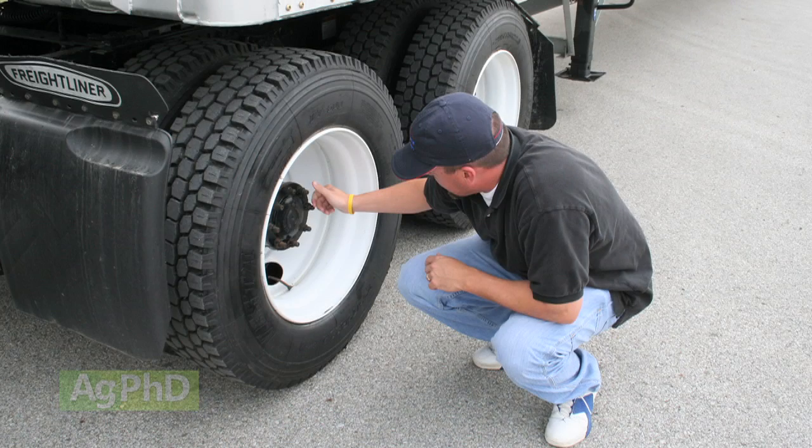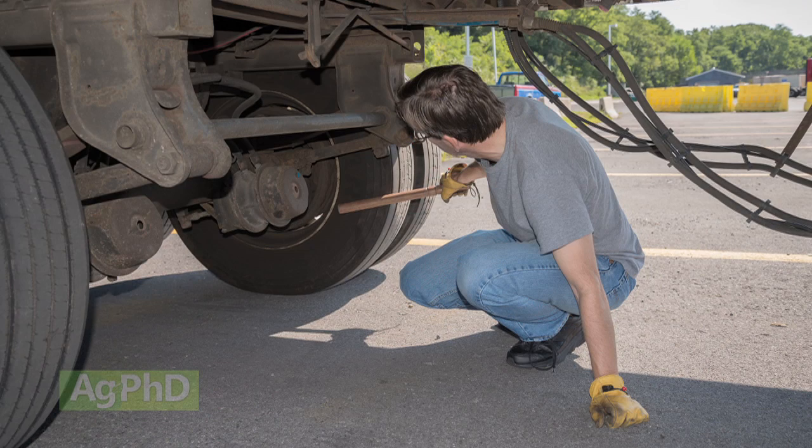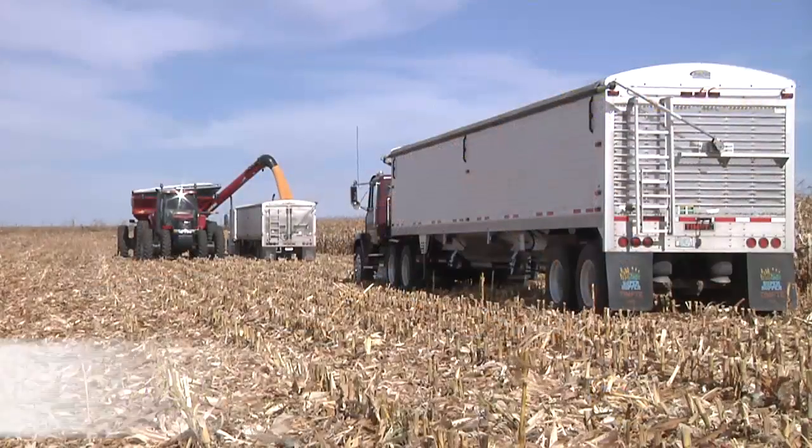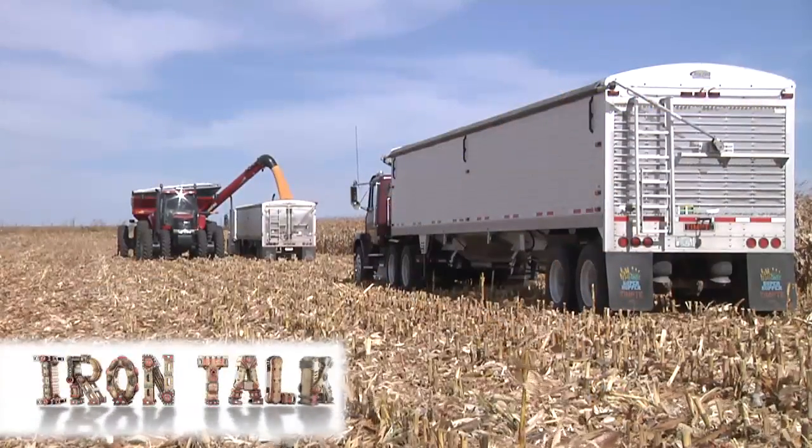If you haven't had your inspections done yet, right now could be the best time to get them out of the way. Once you set up your annual inspections to be done at an ideal time of the year for your operation, they'll stay that way for the life of the truck. That's all for today's Iron Talk, and now back to the show.